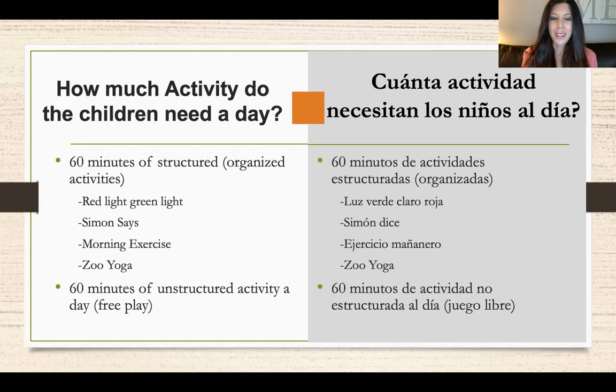Simon Says you can incorporate into your morning workouts and make it very easy. And then zoo yoga is a nice way to wind children down. But also, if you're learning about animals, it's a great way to link that in as well.